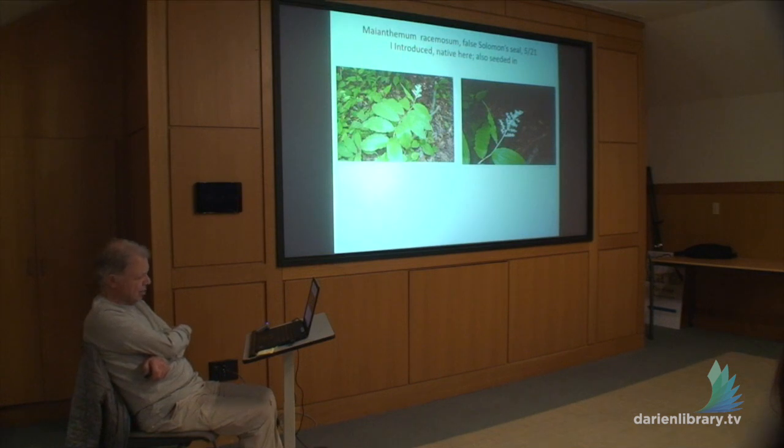Deer will not eat certain tree seedlings. They will not eat tulip tree. They will not eat sweet gum. They don't like shadbush. They don't like native cherries. But everything else is fair game for deer.